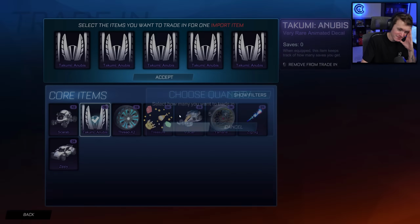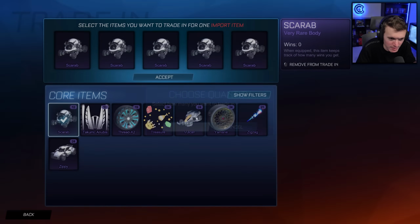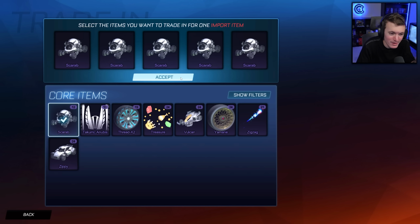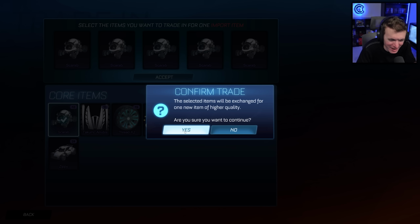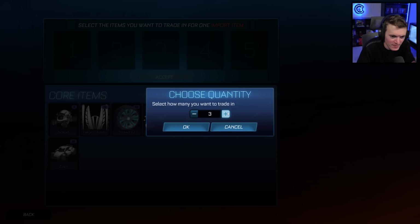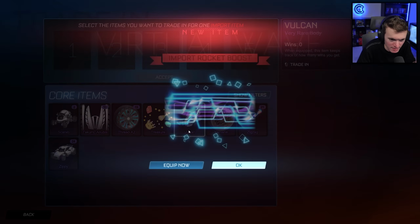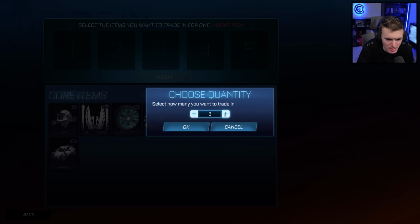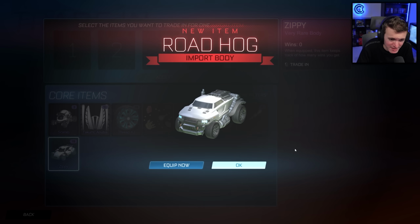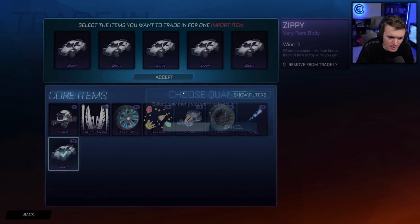Sick. Oh gosh. So okay, definitely 5 scarabs is a guaranteed titanium. I ruined the clip. Titanium white octane. Okay, Dominus. All right, let's try that again. 5 scarabs equals a white octane. Dang it, come on. 5 zippies equals a white octane. Oh, come on. You gotta troll me with the gray Roadhog.